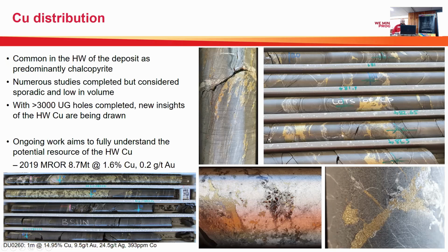So in some places these copper resources are quite significant, so it'd be really good to get a handle on what they actually mean. And the beauty of it is it's right in the near hanging wall. We've already got infrastructure there. It's not going to take much to get out there and get it if we can prove it up.